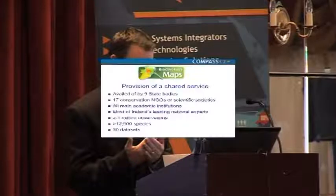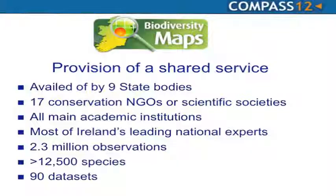The service that we provide at the moment is availed of by 9 state bodies. There's a minimum of 17 conservation NGOs or scientific societies, and most of the main academic institutions in Ireland are availing of this. We've also managed to work with most of the national experts on biodiversity. So we are providing a very important national coordinating role.